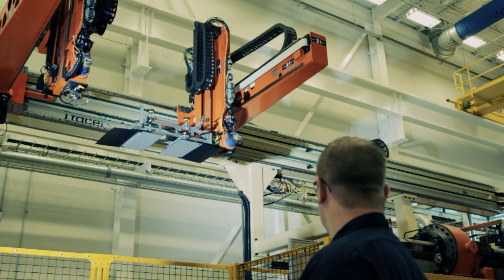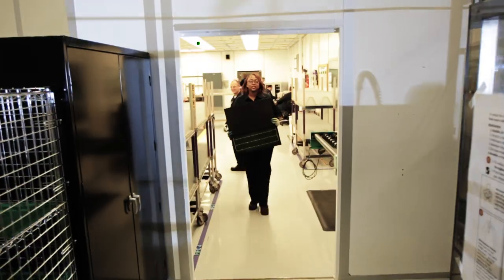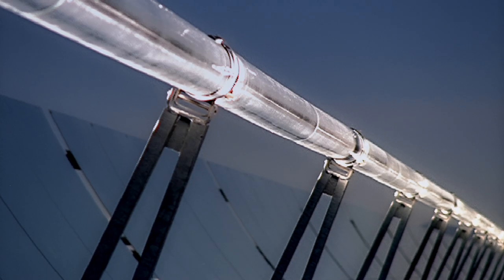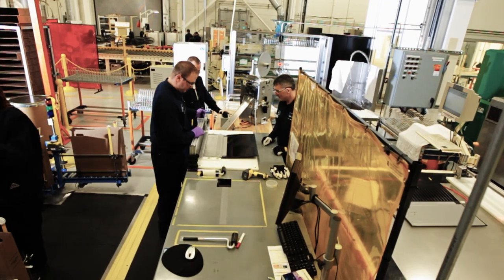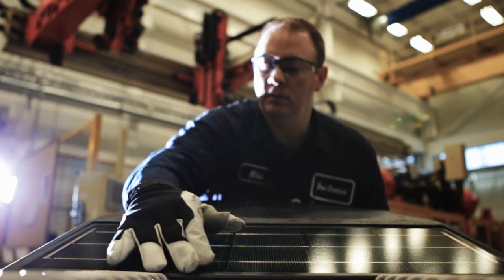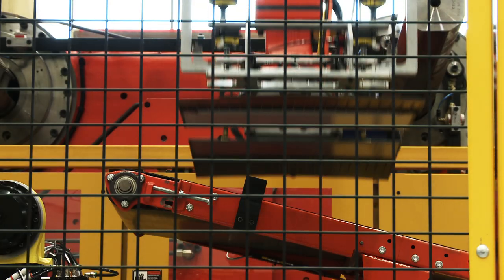Dow has many solutions that it brings to the solar industry. We are the industry leader in heat transfer fluids for solar concentrating systems. In addition to that, we have our Enlight encapsulant product line that help to improve the performance and the durability of the cells in the field.